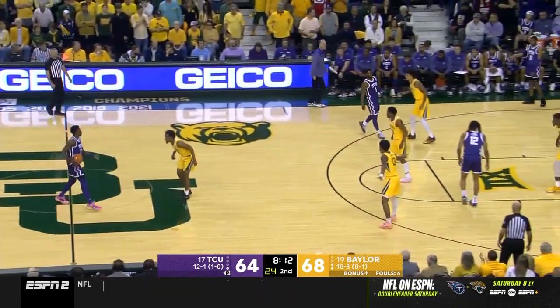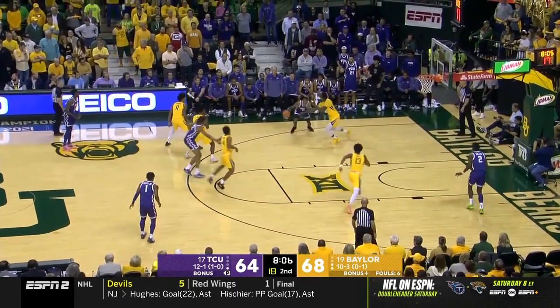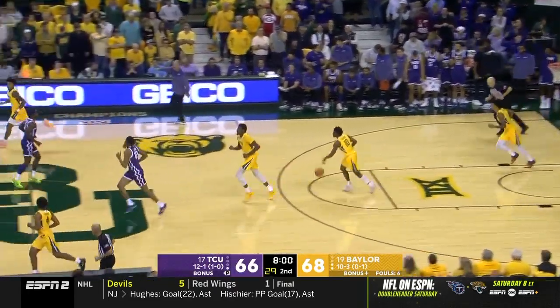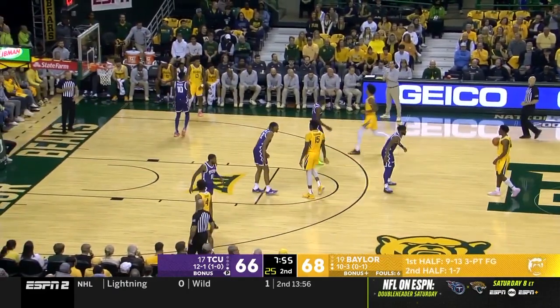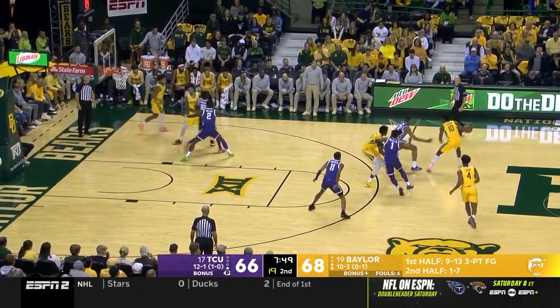Here's a zone now. They're going to keep the freshman out there on the back line. Walker slices in the lane and gets it to go. Smart play by Rondell because he knew the big guy had the 4 fouls on the closeout. What did he do? He drove him. 2-point game again. Under 8 minutes to go from Waco.